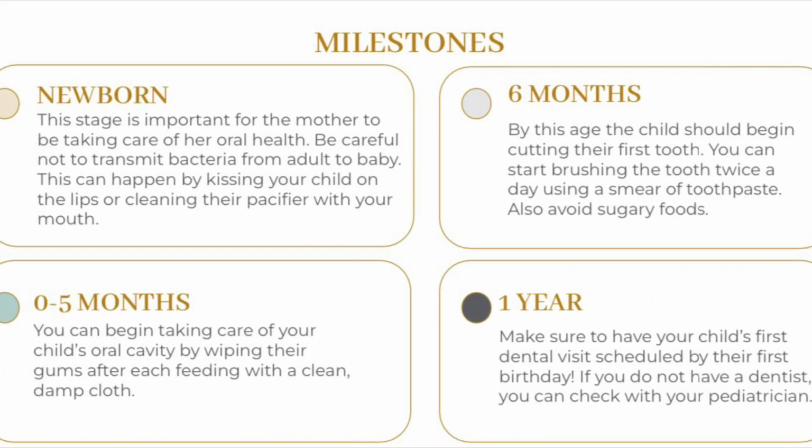In this slide, we're going to talk about the milestones from newborn to 1 year. In the newborn stage, it's important for the mother to be taking care of her oral health. Be careful not to transmit bacteria from adult to baby. This can happen by kissing your child on the lips or cleaning their pacifier with your mouth.